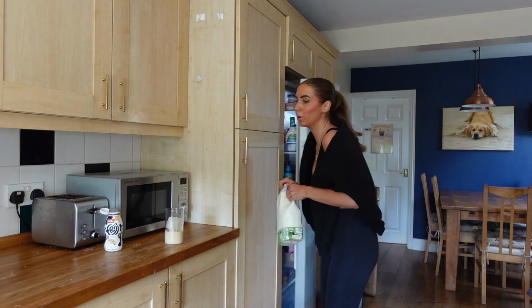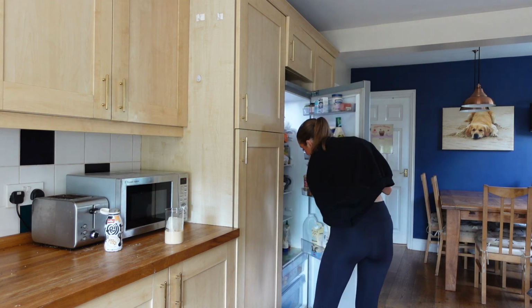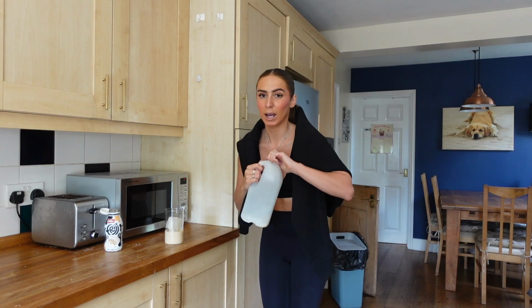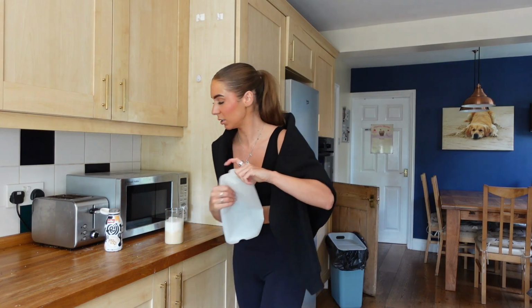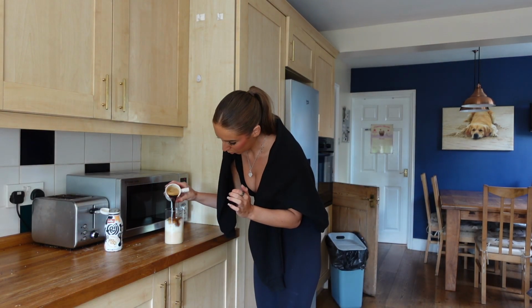I don't want it to be too milky that it doesn't taste of, that is a new one, I don't need that one yet. I don't want it to be too milky, but at the same time I don't want it to be too thick. So maybe if I just, yeah, that feels right. And then last but not least, I've got a double espresso shot, so I'm just gonna pour that on top.